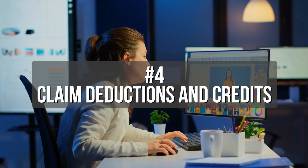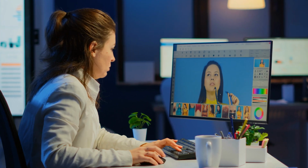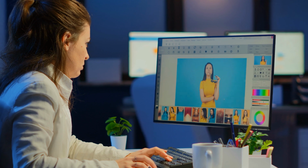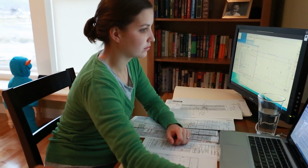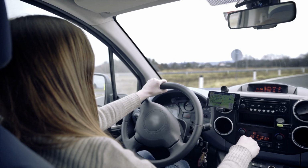Number 4, claim deductions and credits. As a side hustle small business owner, you want to claim all deductions and credits that are available to you so that you can reduce your tax liability. These may include the home office deduction, self-employed health insurance deduction, and the vehicle mileage deduction. If applicable, be sure to claim these on your tax return. These deductions can be used to directly offset your taxable income.